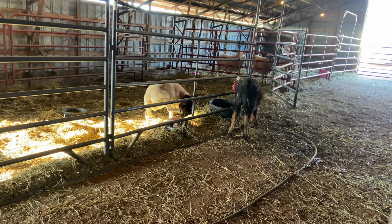Nice and warm in there, little buddy. You'll be fine until he comes out. I know. You have to wait. I know. You're going to be a very tired girl from here on out.